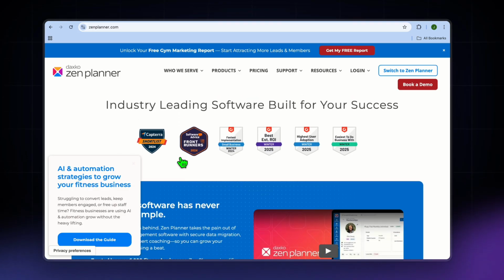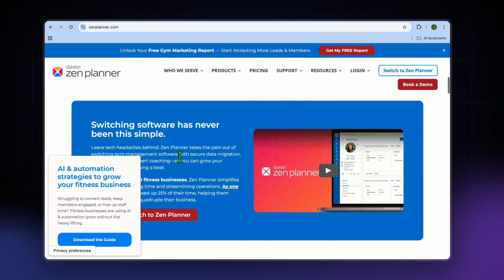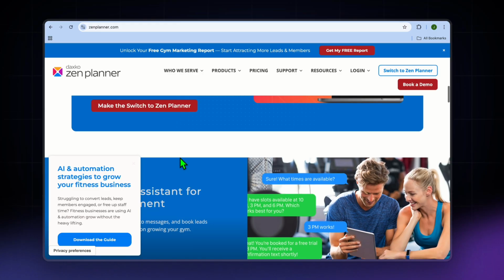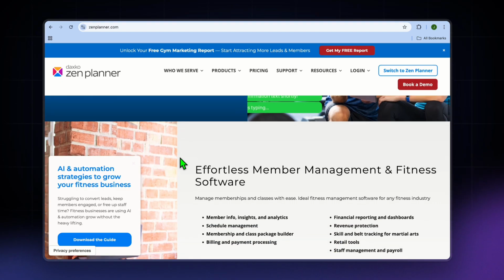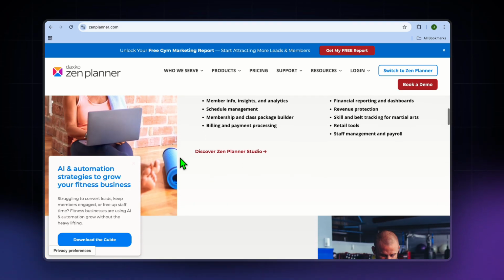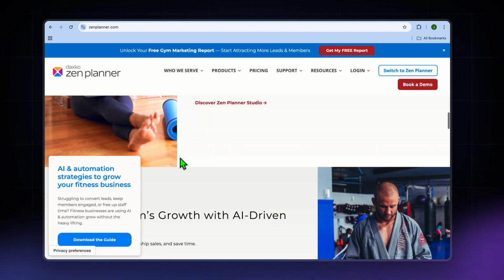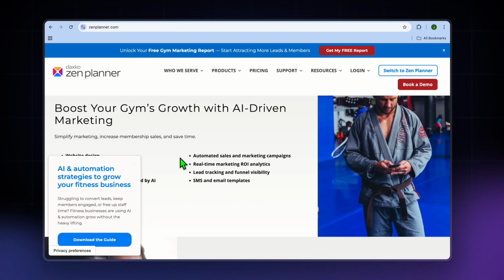Some standout features when it comes to Zen Planner are membership management and auto billing with retry logic and reporting, built-in workout tracking and member progress, which is great for strength and martial arts, also custom calendars for classes, events, boot camps, and open gym, and staff payroll and compensation tracking. And the reason why I think it is a good option is because it offers strong automation around billing, reminders, and member flows, freeing up front desks and owner time. It is also very flexible for different gym models, whether that is CrossFit, martial arts, or boutique functional training.